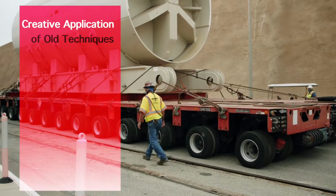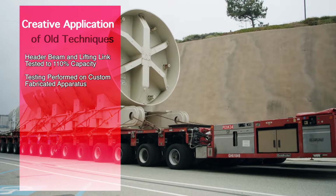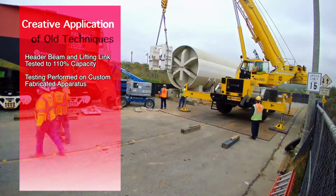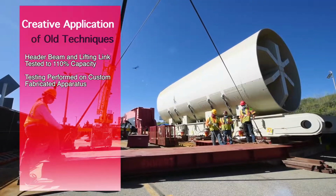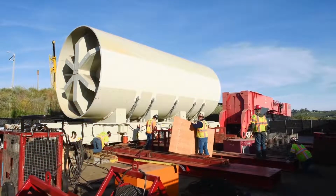Creative application of old techniques. The header beams and lifting links had to be proof tested to 110% of capacity. Emert International placed a gantry on top of the header beams and then fabricated additional steel hanging links which attached to the top of the gantry. The gantry was extended and the RPV header beams were put into compression for the proof test.